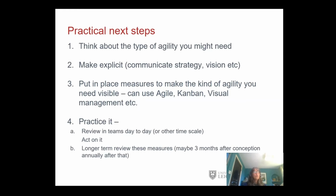You also want to review, if you've put some new measures in place, you probably want to review them after 3 months. The reason for that is by doing the process of measuring, you'll have a better understanding of what's important, and you might want to tweak it a little bit, or you might say, actually, that's not the right thing to do. So once you've got those in place, you probably want to review them after 3 months and thereafter review annually. The reason for that is, although you might get some great measures for now, what's important in a year's time may well have changed for your organisation.